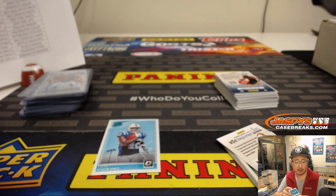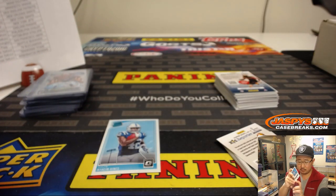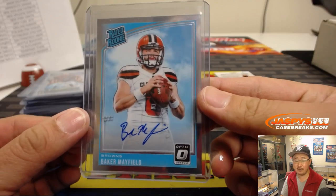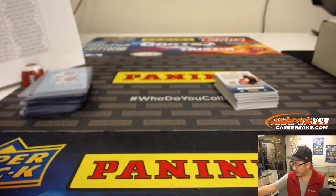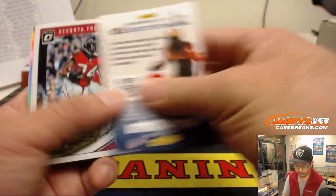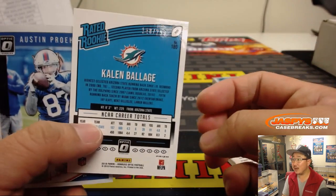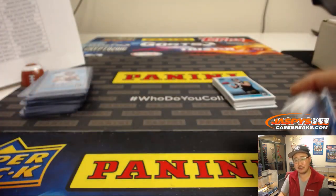Nice Baker Mayfield for Rich and the Browns. It's a nice last auto of the box. 27 out of 125. Rich Wojtasik. Hopefully I didn't butcher that, Rich. But there you go. Congrats, Rich W. Possibly your offensive rookie of the year. Probably your offensive rookie of the year.